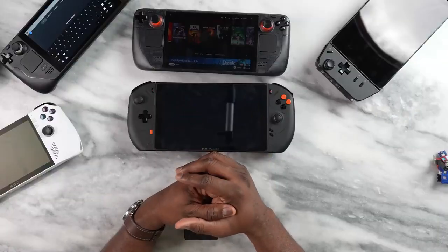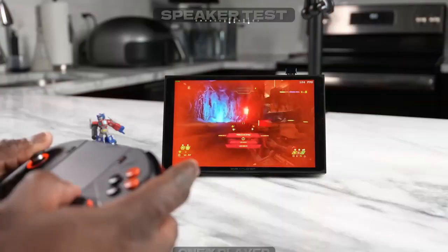I'll say for me here, the two best speakers are the One X Player 2 Pro with Harman Kardon, much louder and richer, especially if you're just listening to the built-in speakers while you're gaming, as well as the Steam Deck OLED. I think the speakers are improved from the original Steam Deck, so it's a bit louder, but I think the best speakers here are from the One X Player 2.